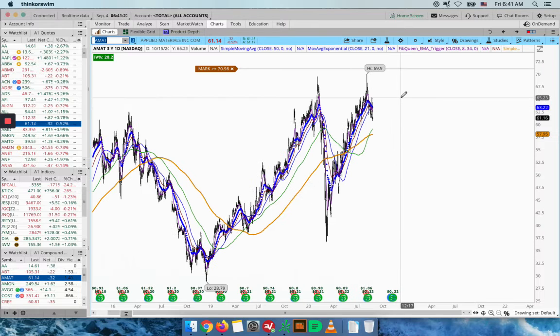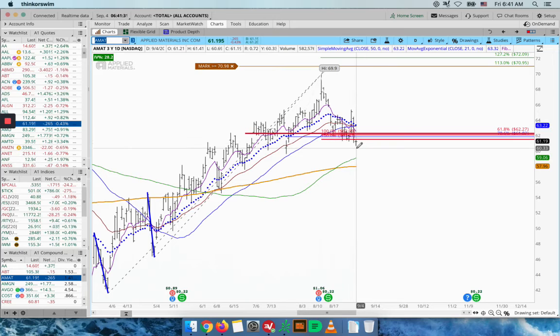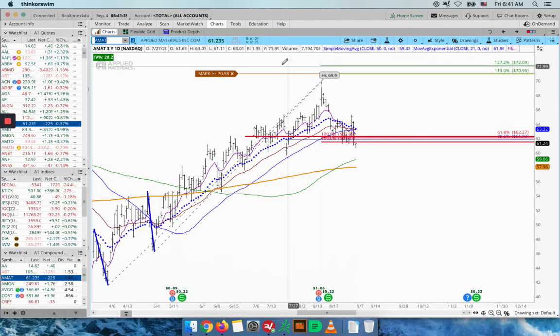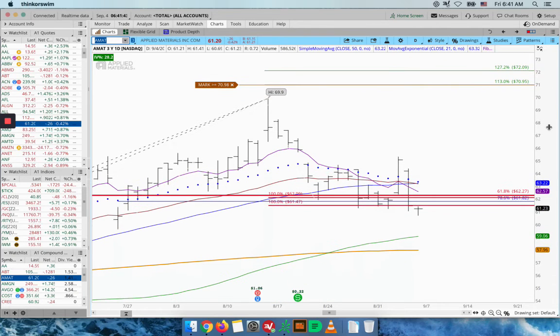And you can see Applied Materials. This one is just starting to fall apart, right? Once it pierces through, you may get up above, but now we're all the way back down here. So you just got to follow your trading plan and to set aside your psychological capital for another chart to participate in.